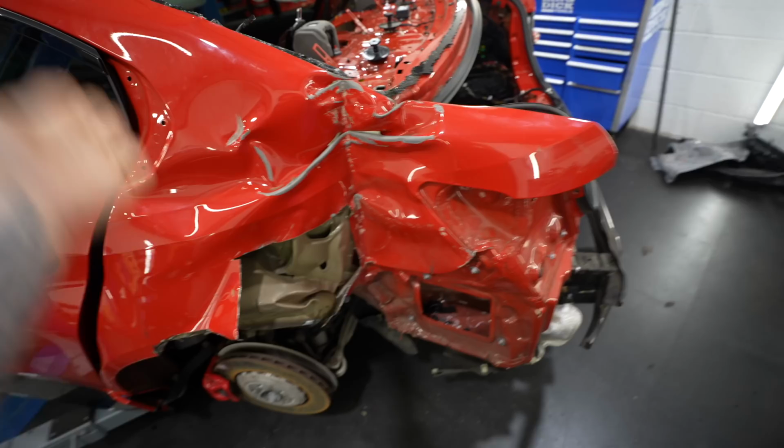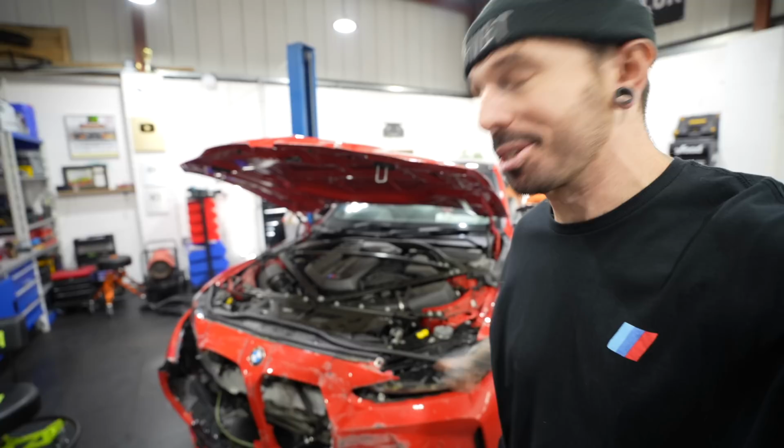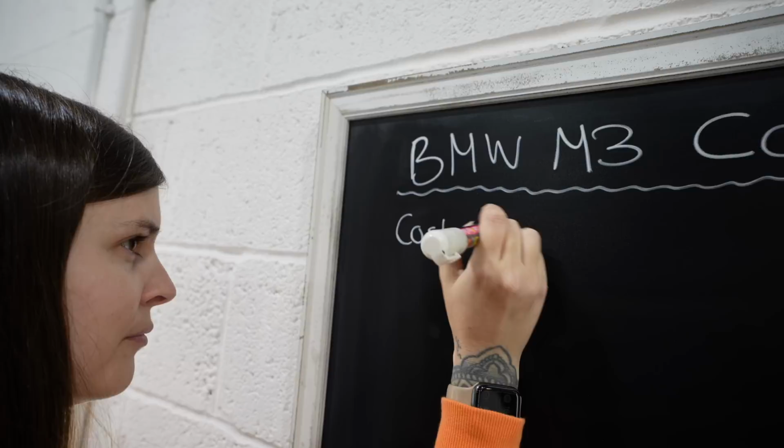So with the car as is, with the damage at the back, all the airbags deployed, the damage at the front, damage to both headlights, and bearing in mind it's only done 7,000 miles and it's not registered as crashed, I got this car for £32,000. I don't think it's cheap, but I don't think it's too expensive if all of this can be repaired. Bearing in mind that if we repair this car, it'll be completely clean title. So you're looking at over £62,000 for the spec that it is.